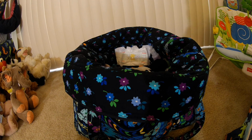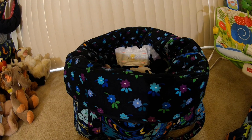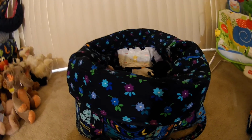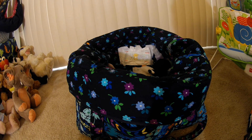And I'm casting a shadow. It's horrible. I got the gray one for his other sleeper. And I got this little green hat to keep the sun out of his eyes, just in case. And then I got this little Burt's Bees blanket. And I have this little swaddle blanket, and that's what's in there. I'm probably shaking the camera, and I'm really sorry. And so that's it for what's in the bag here. This is going to be a pretty quick video.